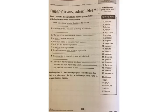Good morning, class. Today we're working on Reader's Notebook, Lesson 21, pages 303 and 304. Page 303 is Shades of Meaning. We're talking about figurative language here. And page 304 is final sounds in sure and jur.